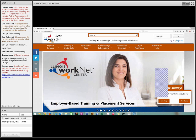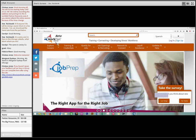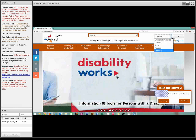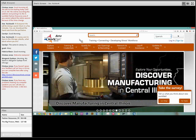So we're going to go through the menu items here now. Across the top, we have a search form where you can find anything you want to do. You can translate the website to 5 different languages. And if you log in, that will take you to your dashboard. So I'm not going to log in quite yet. I'm going to go through the rest of the menu first.